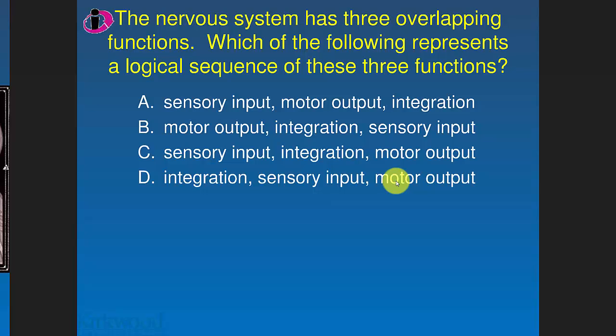So the nervous system has 3 overlapping functions, which the following represents a logical sequence of these 3 functions. The logical sequence that I see is you take in sensory information. Integration means you think about it. You put that information together. So, for example, maybe you put together that you felt cold, hard, about the size of a baseball, and it's dripping off of you right now, so you got hit in the side of the face with a snowball, and you need to pick up your own snowball and hit your daughter back with one. Just kidding, but not really.